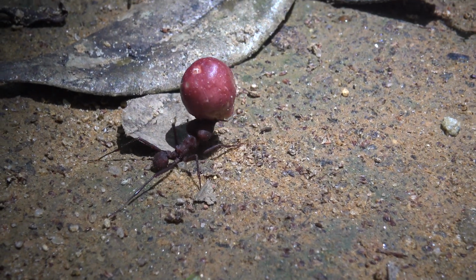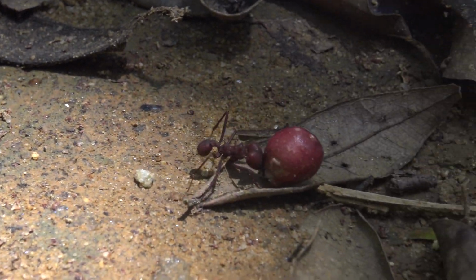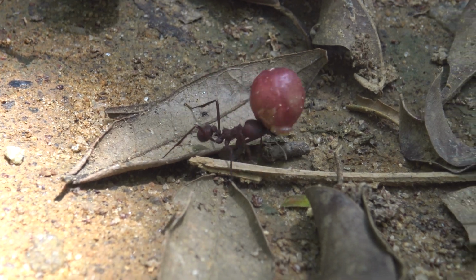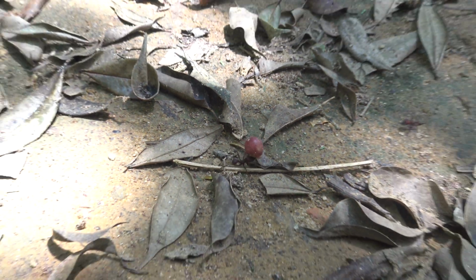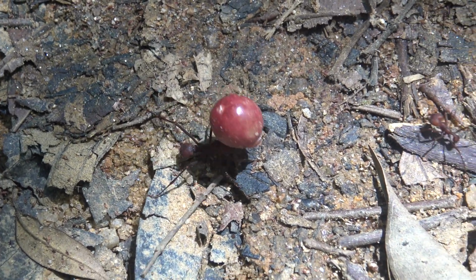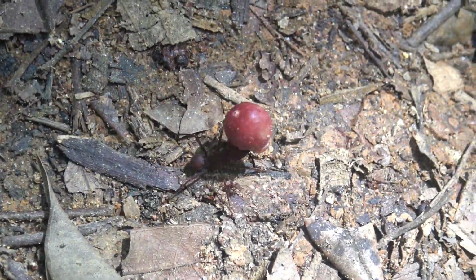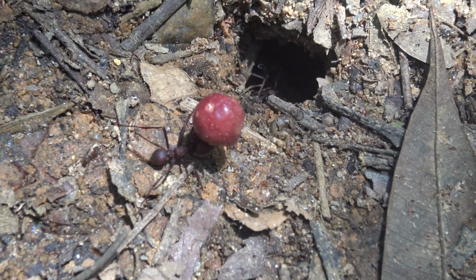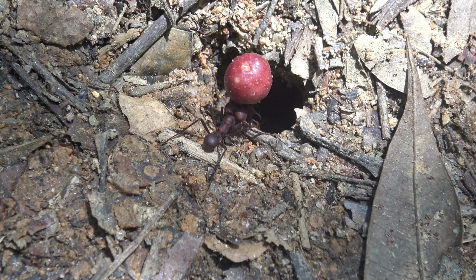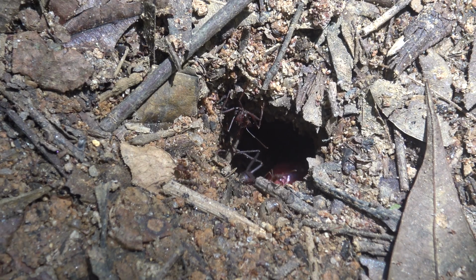Man, they're so clumsy. Look at that. The way it's carrying the fruit is so funny. How long can it keep this up? Oh, you nearly made it, brother. You nearly made it. You made it. May you enjoy the fruits of your labor. Man, you gotta respect hard work, even if it's just an insect.